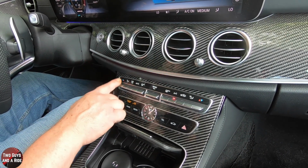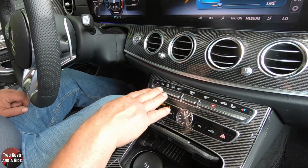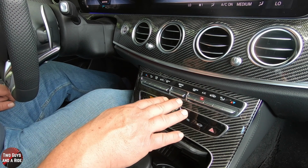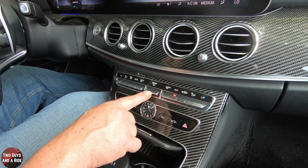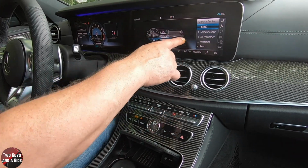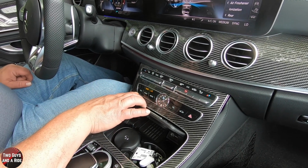Moving on down a little bit further, this is, by the way, a tri-zone climate control. So you've got driver, passenger, and then the rear has their own. You have manual controls for almost everything in your climate system except for sync. And right here you have a menu button, so if you do push it, what you get is the climate control showing up.